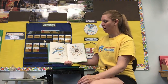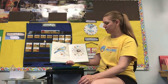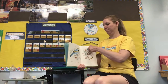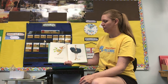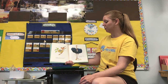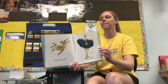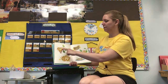All the feathers also keep the birds warm. All birds hatch from eggs. The eggs are many colors and sizes. A robin's egg is blue and small, and an ostrich's egg is very big. Many birds make nests for their eggs.